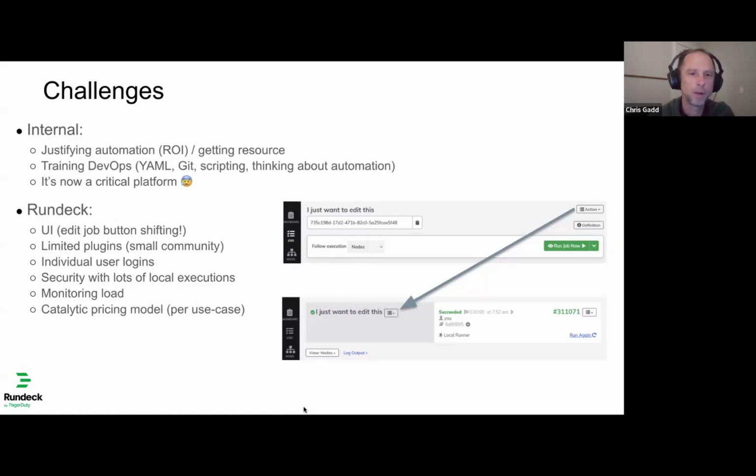But it'd be great to see some better support, I think, from the wider PagerDuty community on that. Individual user logins, this is the way we operate. Whenever we're logging into an element, it's as the user that's running the job. So we don't use that kind of service account to log into our host. We're always using a real user account, and trying to map that to the Rundeck users caused us a bit of grief. Don't recommend if you can get away without that. It's just something security kind of pushed on us.